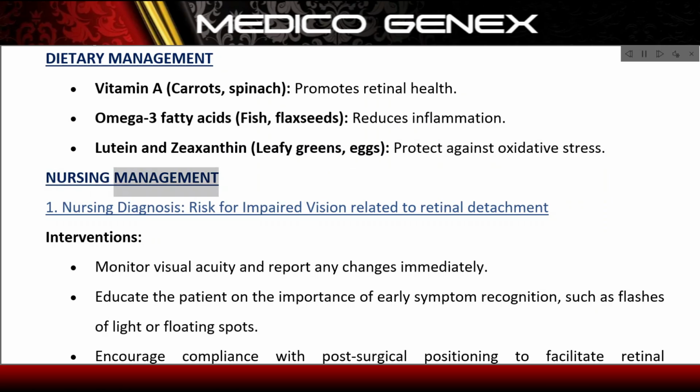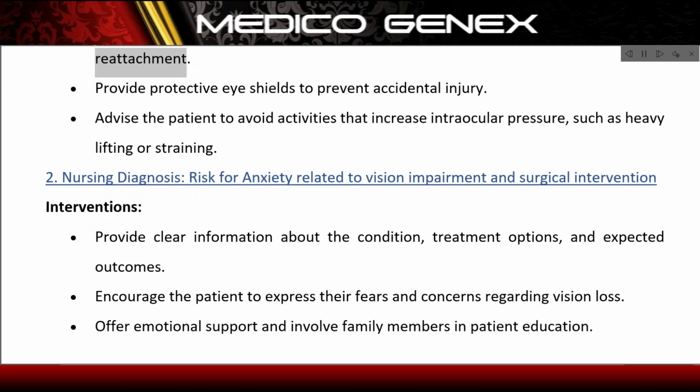Nursing management. 1. Nursing diagnosis: risk for impaired vision related to retinal detachment. Interventions. Monitor visual acuity and report any changes immediately. Educate the patient on the importance of early symptom recognition, such as flashes of light or floating spots. Encourage compliance with post-surgical positioning to facilitate retinal reattachment. Provide protective eye shields to prevent accidental injury. Advise the patient to avoid activities that increase intraocular pressure, such as heavy lifting or straining.